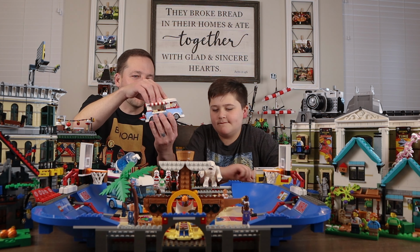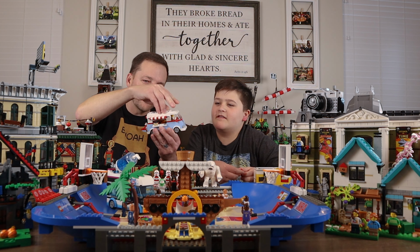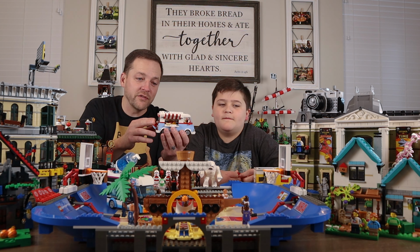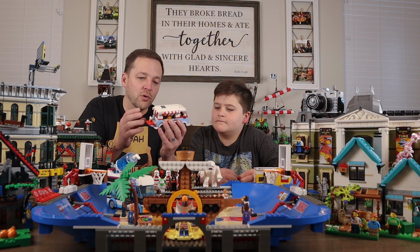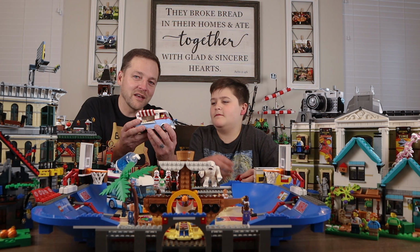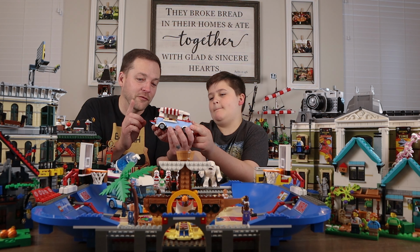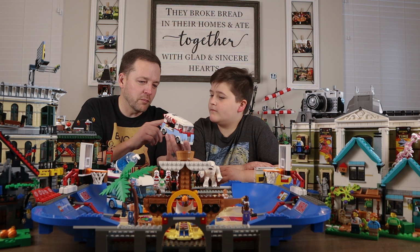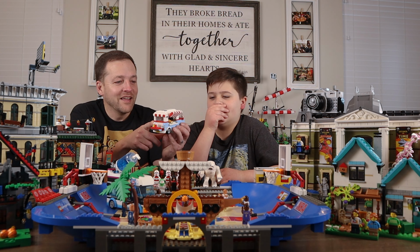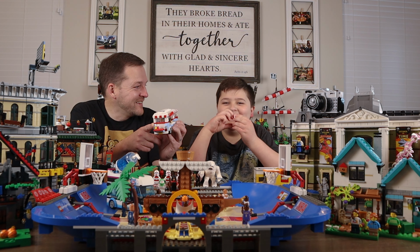This is one of my favorite gift with purchases this season. It might be one of my favorite gift with purchases that LEGO has done. It is a really cool food truck, and we like our food trucks. Yes. LEGO does neat food trucks. And speaking of food trucks, wait, you're missing an element on the back. Oh, no. I didn't put that on there. What? I didn't put that on there.